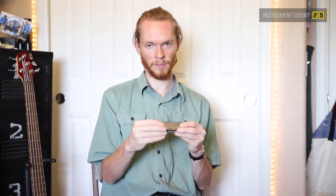Next up, we have my two harmonicas. This one here is the one that I grew up playing with my dad. He used to play harmonica back in the day. He's got a much bigger one than me. This one is just a real basic blues band C scale harmonica. But I used to play this thing all the time growing up. Now it really doesn't get much use, which is kind of sad. I don't know, maybe it'll show up in a video.